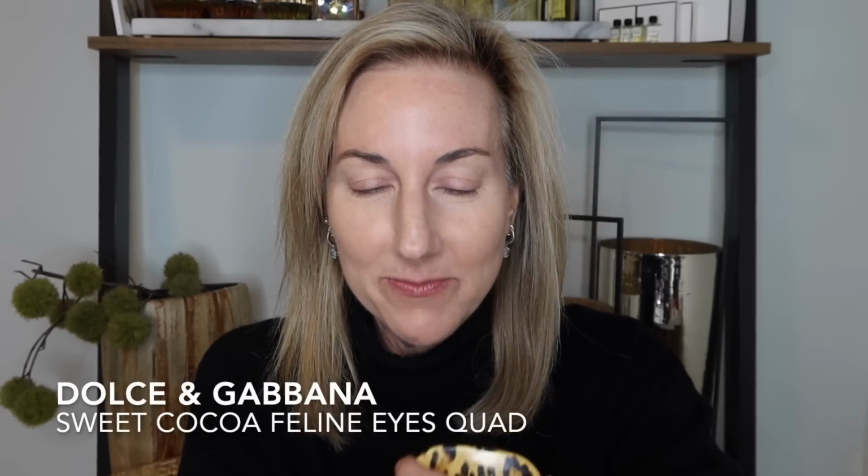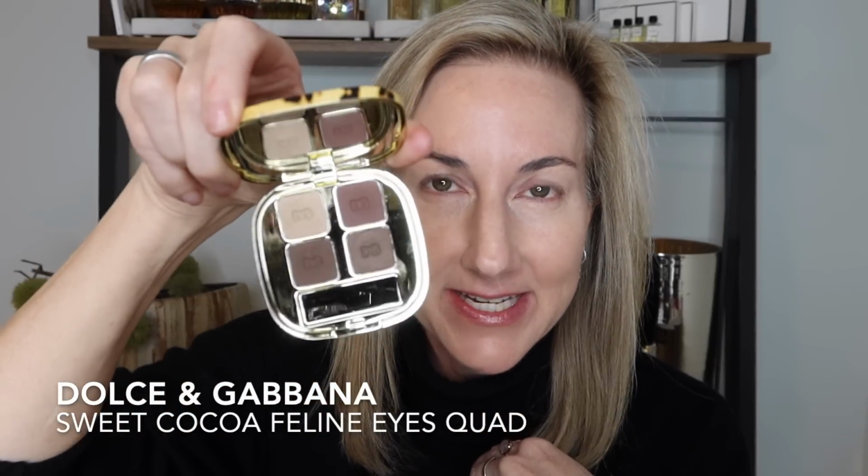Okay, so the next product that we're going to use is something that was gifted to me from Grace from Everyday Edit, and I have yet to do a tutorial using this. This is Dolce & Gabbana, the Sweet Cocoa FELINE Eyes Intense Eyeshadow Quad, and we briefly did a live event where I showed you this beautiful quad, but I thought we would actually use it on camera today, and this is going to be right up my alley, you guys.